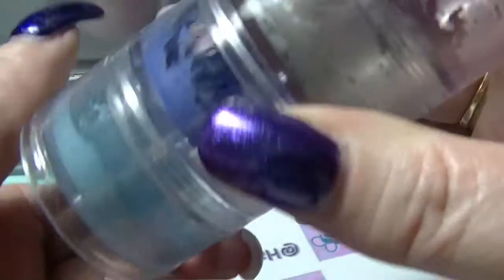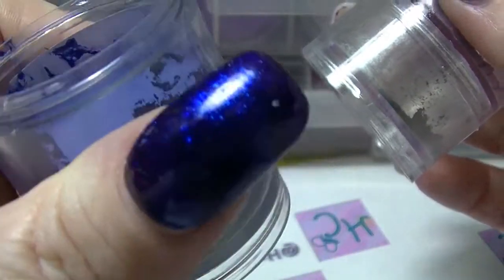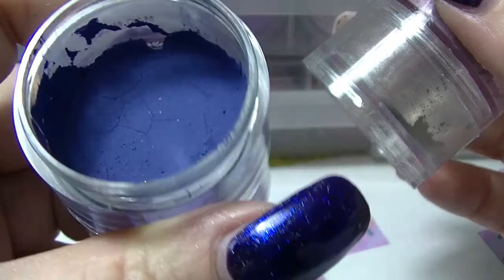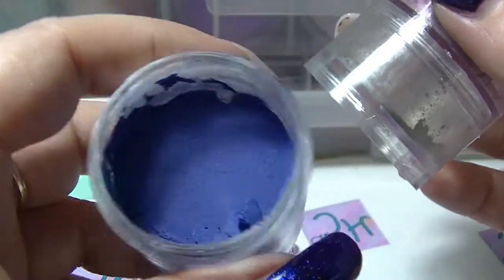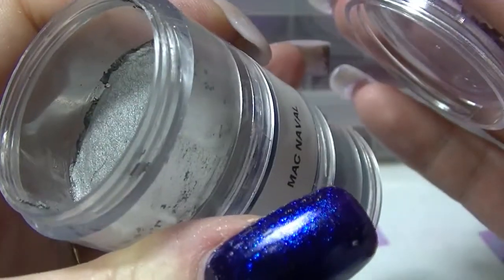Wow. This next one is the MAC one. This is MAC Naval. MAC eyeshadows obviously don't repress very well. But yeah, that's MAC Naval. It's like a really bright blue. The container's got a crack in it.